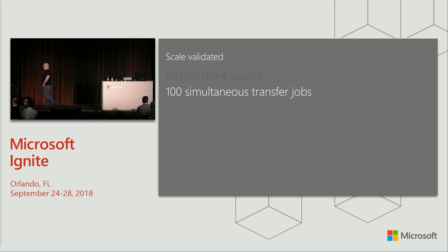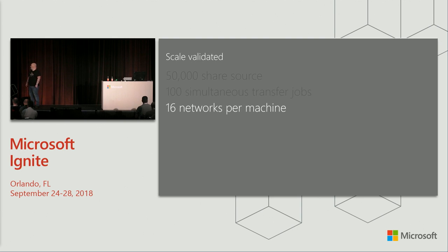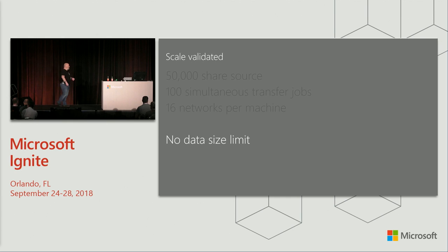We have tested up to 100 simultaneous transfer jobs going at once. 100 servers. We've tested 16 networks per machine, which is weird, but we tested it. We've tested RDMA, we've tested TCP, we've tested all of those things. And we don't have a limit on the size.